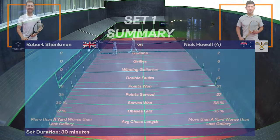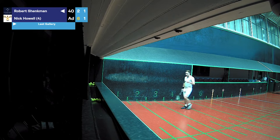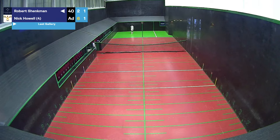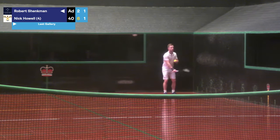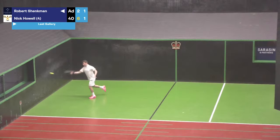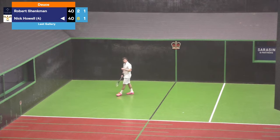Second set tied at 1-1. This seems like a good opportunity for both players. Get the stats up on the screen again. Yeah, that serves one statistic, 30% to 58%. That's huge. Absolutely huge. Particularly given that both players are roughly even on the serving opportunities. The chase length was very interesting as well, both hitting exactly the same, which I wasn't expecting. So game. Two games, one receiving.